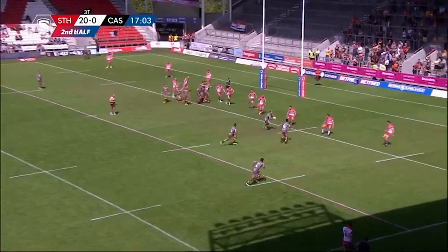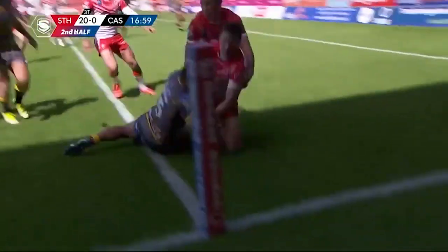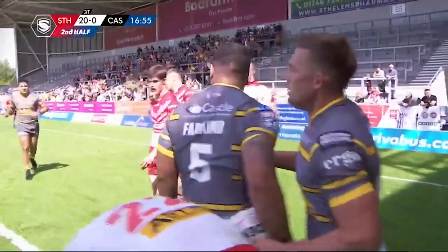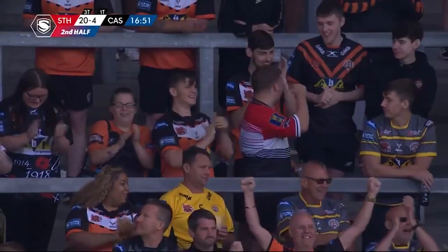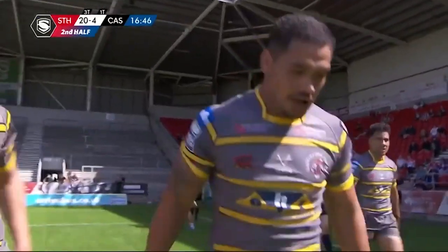Oh, we'll go here with Richardson. This time they go out the back to Eden. Here's Faraimo going for the line. He's in. It's over. Castleford do score. Maybe there's hope for the Tigers. McCarthy's Carsbrook drops the ball, and Castleford pounce. They're on the board. It's 20 points to 4.